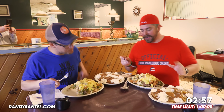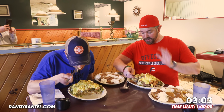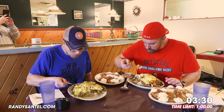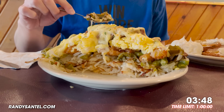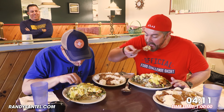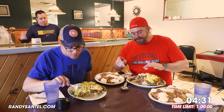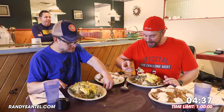I stalled hard because I was nervous about all the food that came out, but even after all this time, all this food is still very hot. I'm enjoying the cheese curds. These are good cheese curds. Speaking of that, I forgot to mention, both Ethan and I, we added jalapenos to ours. It's not a typical thing in the Packer Backer.